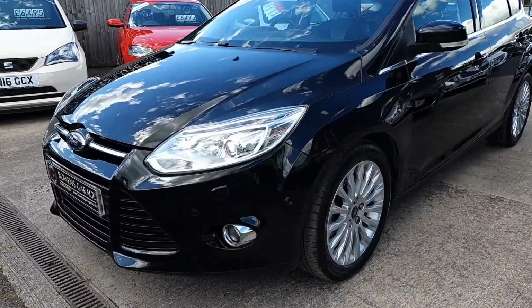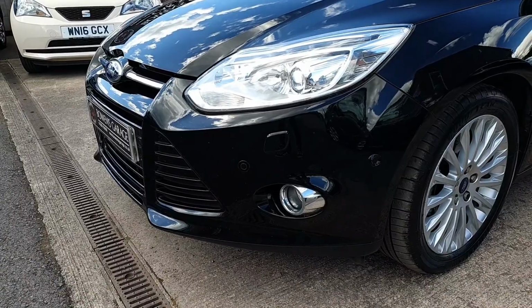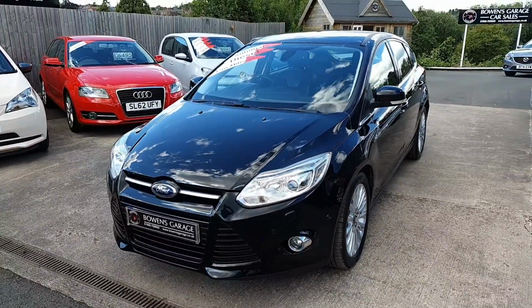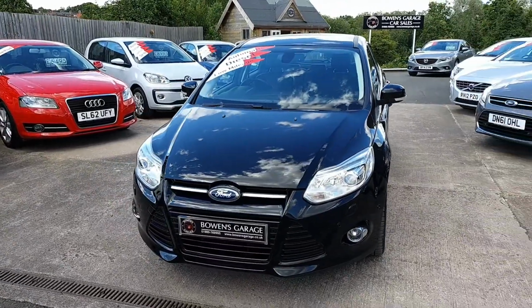Titanium X, so extremely well appointed. It's a top of the range model, so you have front parking sensors, rear parking sensors, auto park, which is very exciting.